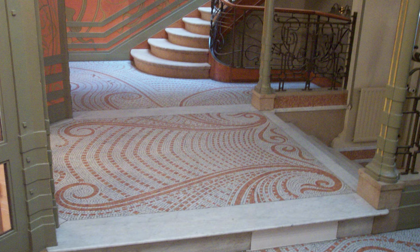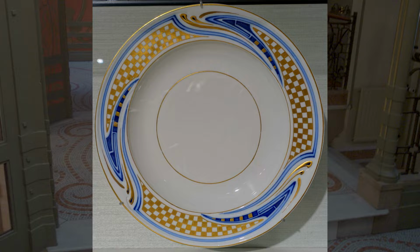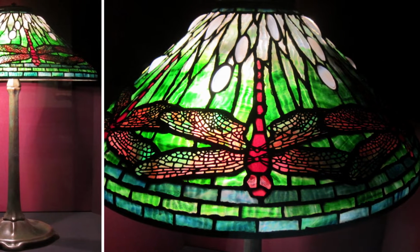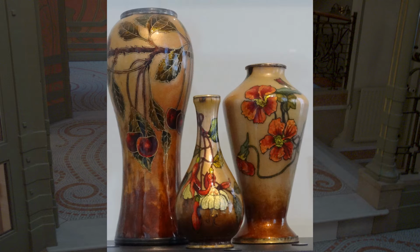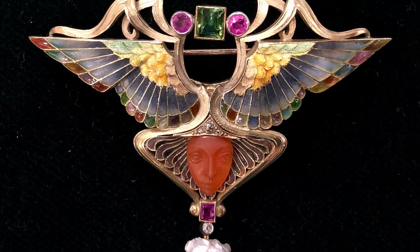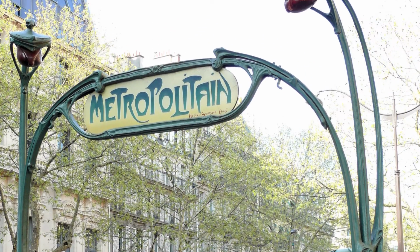Look, for example, at these interior design elements, like a simple door handle, an adjustable armchair, a decorated plate, and this colorful dragonfly lamp from 1910 with the cover made from stained glass. This is a decorated vase of biscuit porcelain and an enamel vase decorated with flowers. Jewelry was also designed in this style, like this richly decorated pendant and this brooch in the theme of the goddess Nike.